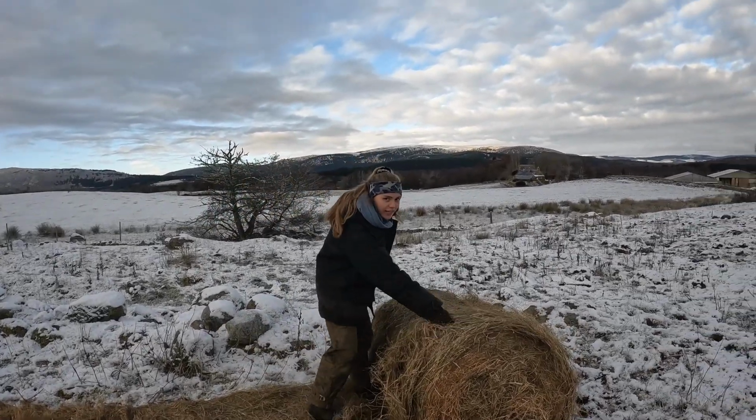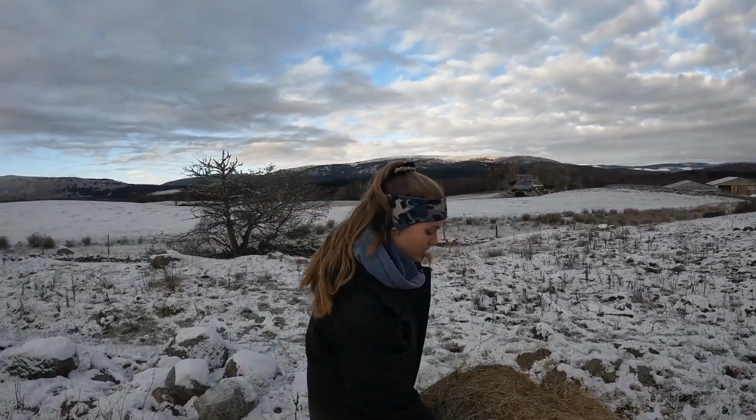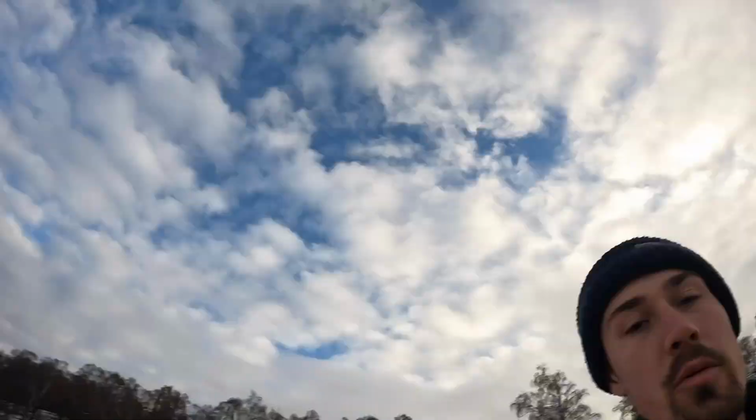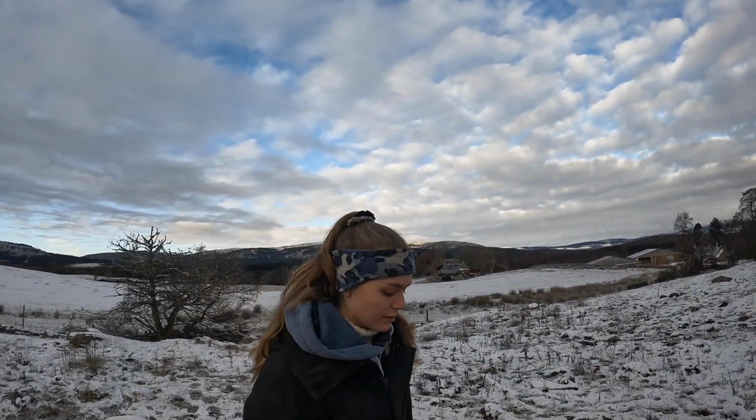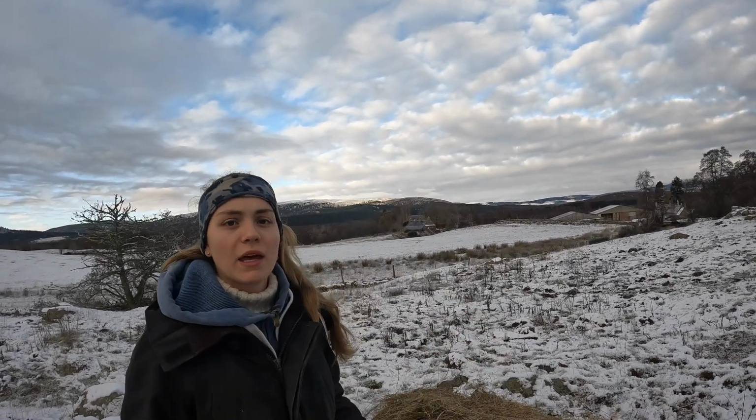You know, I actually do this by myself normally. Normally this is just a one man job, feeding the cows. I normally use gravity to help me roll out the bale, but on days like today where it's really thick ice, I can't get up the hill, so I just do it down here. Why do you roll out the bale, Rose?